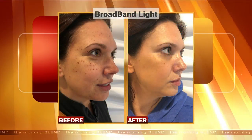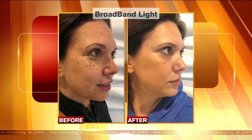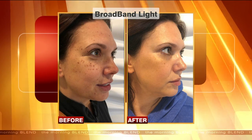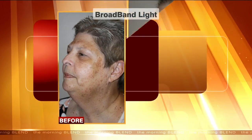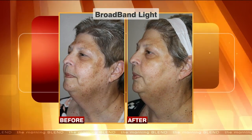It's that simple. Okay. Let's walk through a couple of them because I think the pictures really tell the story quite dramatically, starting with the Halo. How does this, we're actually going to start with broadband light. I'm sorry. Yeah, let's go in order. We go in order of the simplicity of it. Okay. Broadband light is literally intense pulsed light done by a company called Sciton. So it gives you a little more energy in a safer way. Look at that. So we can do incredible things with brown spots and red spots.